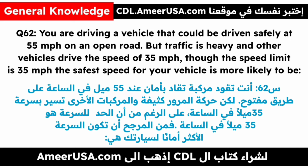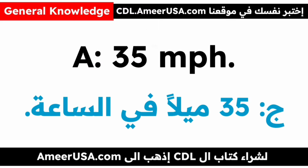Question number 62. You are driving a vehicle that could be driven safely at 55 miles per hour on an open road, but traffic is heavy and other vehicles drive the speed of 35 miles per hour. Though the speed limit is 35 miles per hour, the safest speed for your vehicle is more likely to be... The answer, 35 miles per hour.